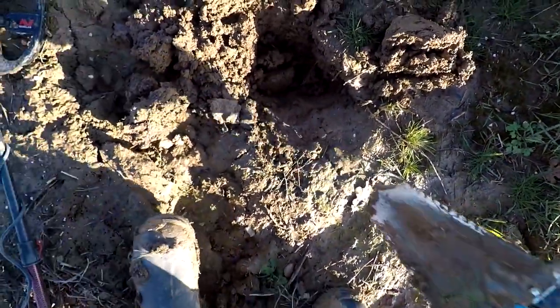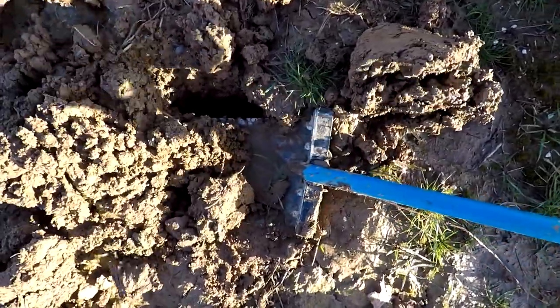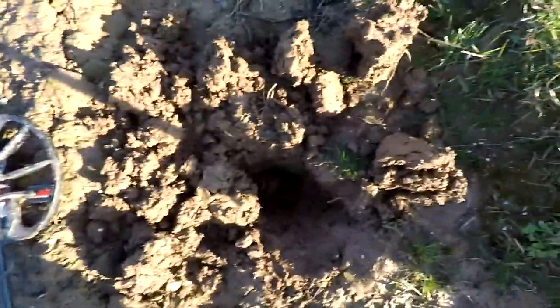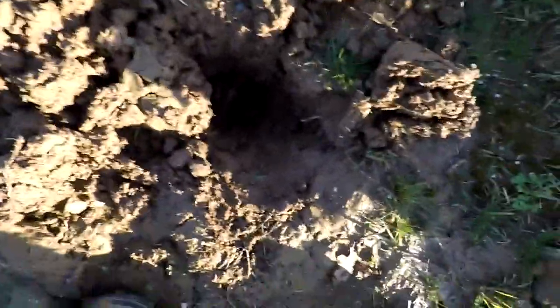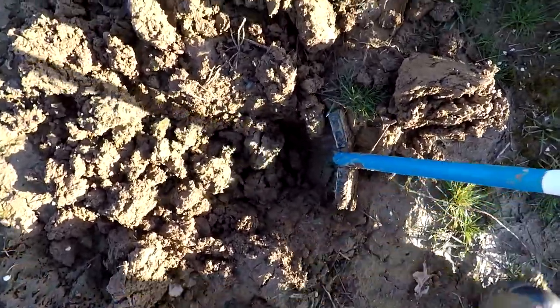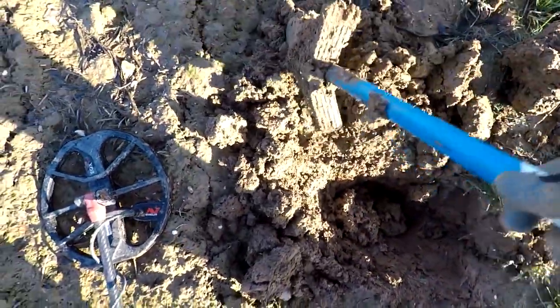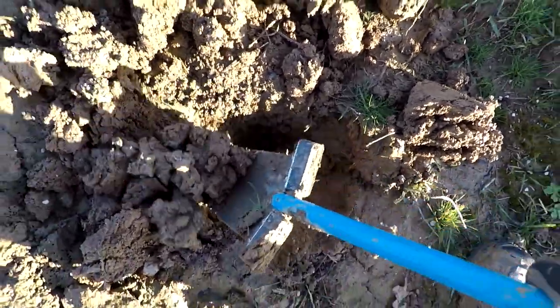This old mud is just as sticky as it can be. It's hard digging today. Sorry about the camera ability, but it's kind of hard to dig in this stuff. It's so heavy. Still in the hole. I think I moved it because I don't hear it. Come on, get out of there. Let's try one more scoop and then we'll check this with the detector.